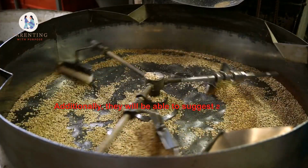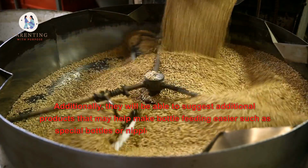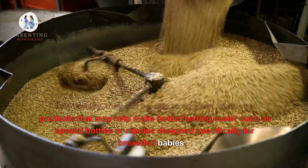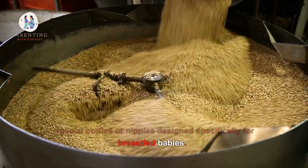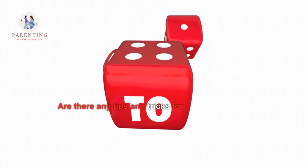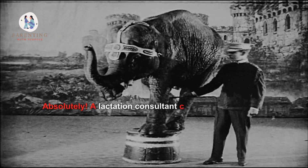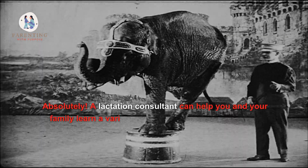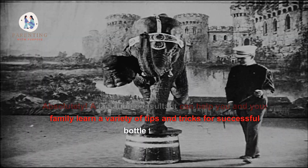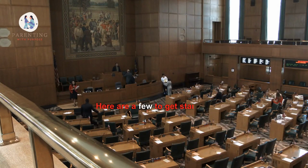Additionally, they will be able to suggest additional products that may help make bottle feeding easier, such as special bottles or nipples designed specifically for breastfed babies. 3. Are there any tips and tricks for successful bottle feeding? Absolutely. A lactation consultant can help you and your family learn a variety of tips and tricks for successful bottle feeding. Here are a few to get started.